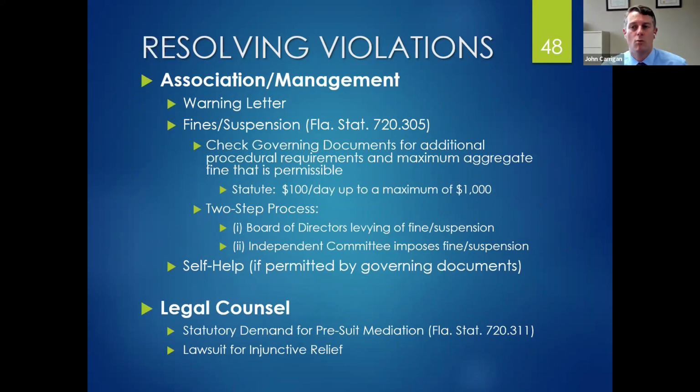Those types of things. Warning letter, most people, when they get that, will go on the community social media page and complain, but ultimately comply. So not a problem. Problem resolved. Never had to get to legal, minimal time on the management company's hand, and we have compliance. What happens if they don't comply with the warning letter? Well, check your governing documents and understand that there's a fine process under 720.305, right? That provides that you can levy fines statutorily $100 per day up to a maximum of $1,000.